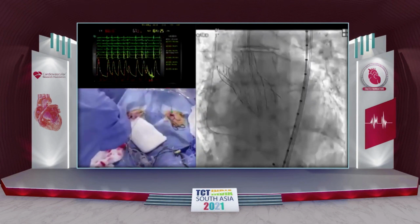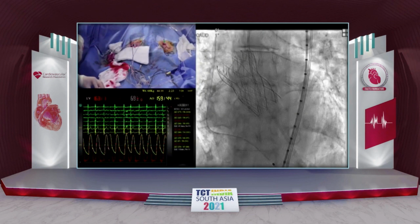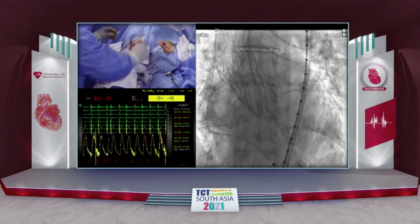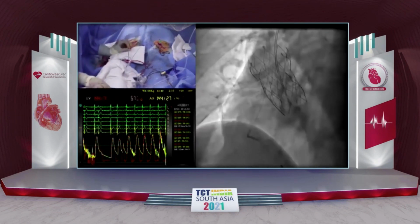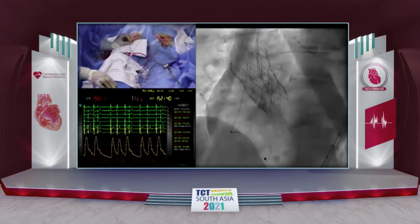You guys can see the gradients. You can see the conduction is narrow complex, sinus rhythm, good separation of the aortic end diastolic pressure and the LV diastolic pressure, and there's no gradient across the valve. For the purpose of the audience, I'm going to go from LAO to RAO so you can see the frame expansion. Let's do that under fluoro. Okay, perfect. So we are going from LAO to RAO.